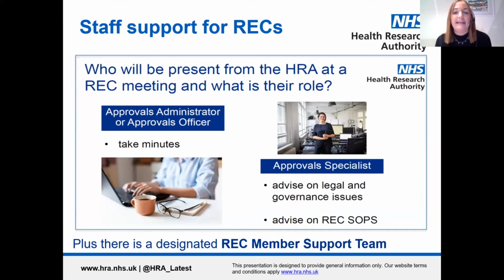We found that previously, often ethics committee members would feel pressured to have a good legal understanding of legislation such as the Human Tissue Act or Mental Capacity Act, whereas we now have specialist members of staff attend those meetings to advise on any governance issues or legal matters, and the ethics committee members can just focus on the ethical debate. We also have a designated REC member support team as well, who ensure that the members are recruited efficiently and help them with any training needs and help them with any questions they have about their role on the committee.